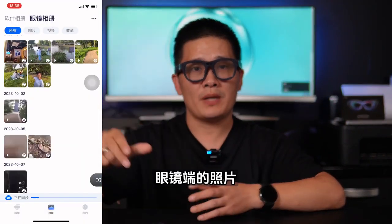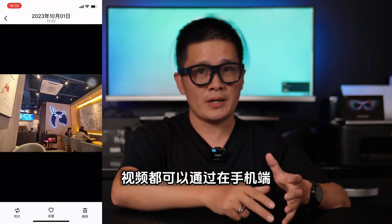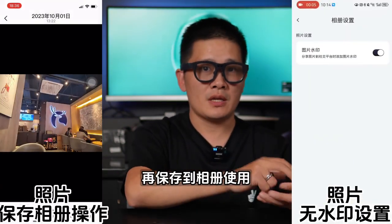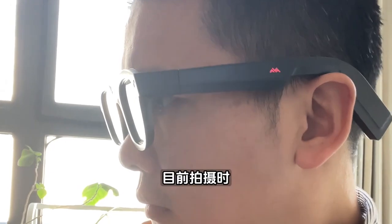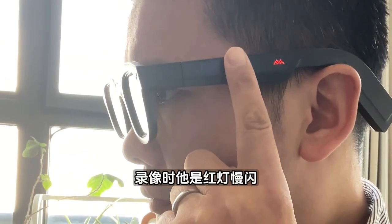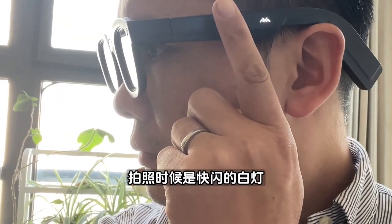Photos and videos from the glasses can be accessed on mobile devices. Enable glasses transmission mode to transmit them to the mobile app, then save them to the album for use. For privacy reasons, at the moment of filming, the Rayneo logo on the side will light up. When recording, it has a slow red light flashing. When taking photos, it's a flashing white light.